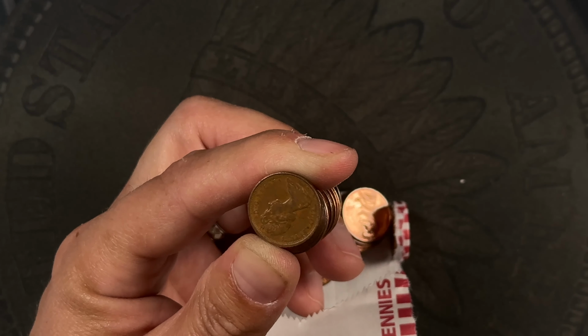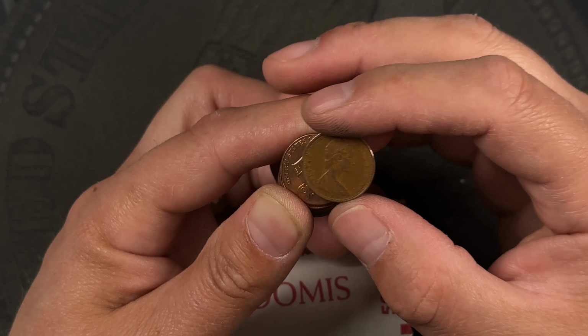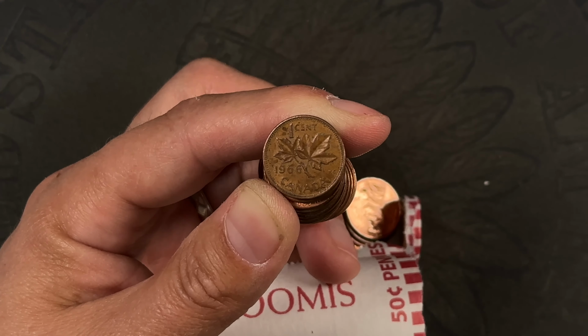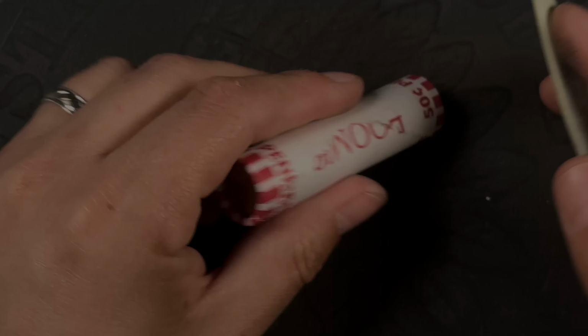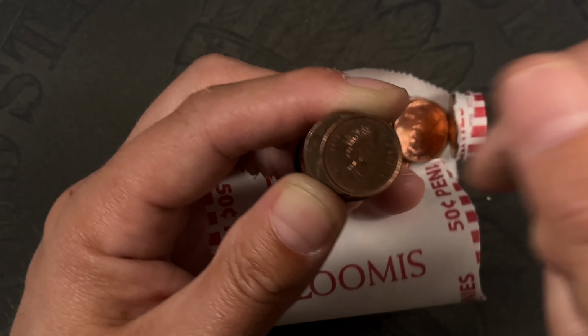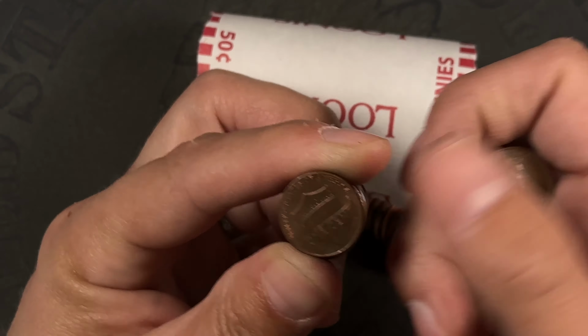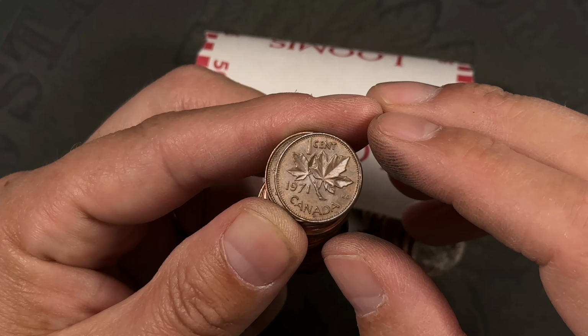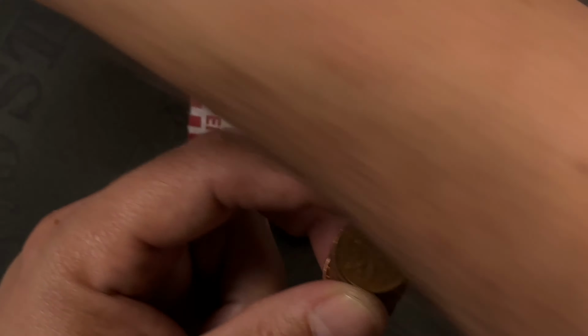And we've got another foreign, another Canadian. And it's a 1966. And we've got another Canadian. And that one's a 1997. We got two Canadians back to back in this roll. Interesting. First one is a 1971. And our second one's a 1978.